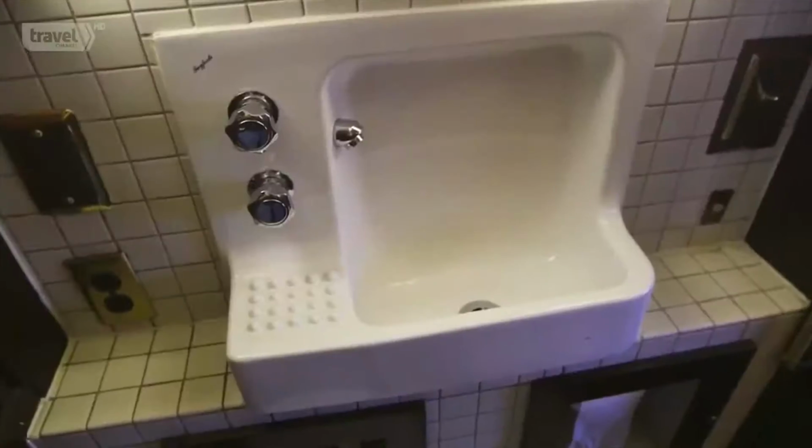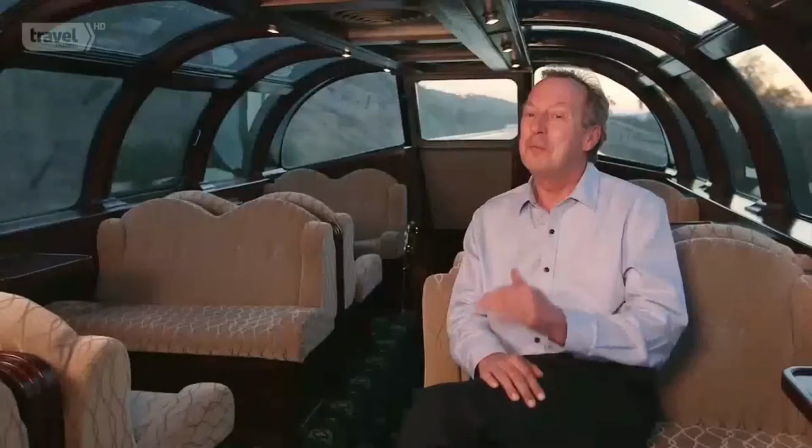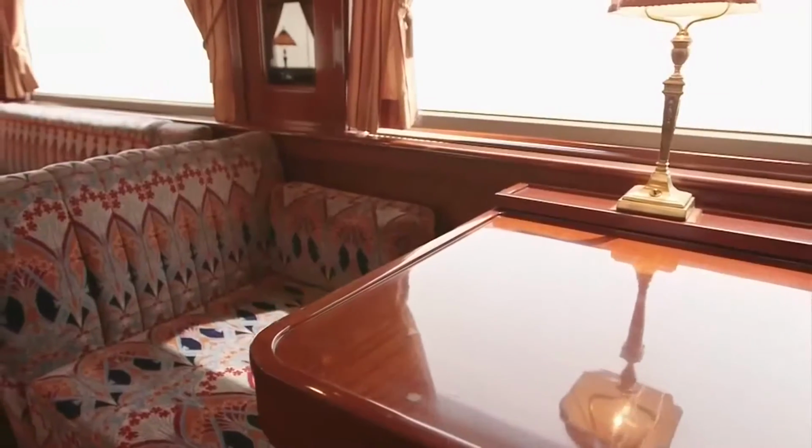I think that people will look at these cars and say, this is the way it should have been. Maybe it wasn't the way it ever was. They don't look like 1950, but boy, if you could have done it right, this is how they would have been.